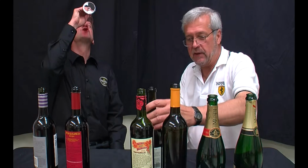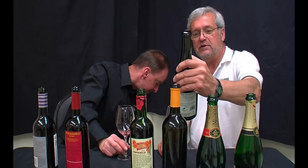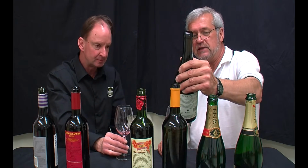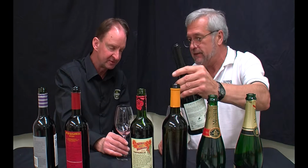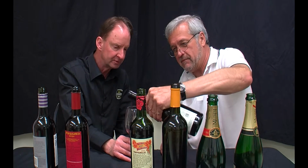Yeah. Next one we've got here is a Tres Picos, made by Borsao, and this is a Grenache. Yeah, this is Garnacha as the Spanish call it, but just Grenache to the rest of the world.